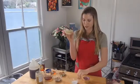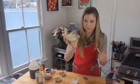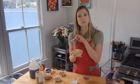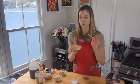So monk fruit is just like stevia. It's a brownish powder. And again, this is pure monk fruit extract, so very, very concentrated sweetness. It just comes from a different plant, but again, naturally sweet, no glycemic impact, no carbohydrate.